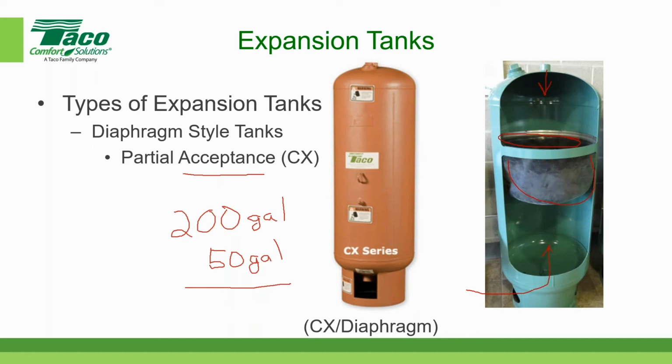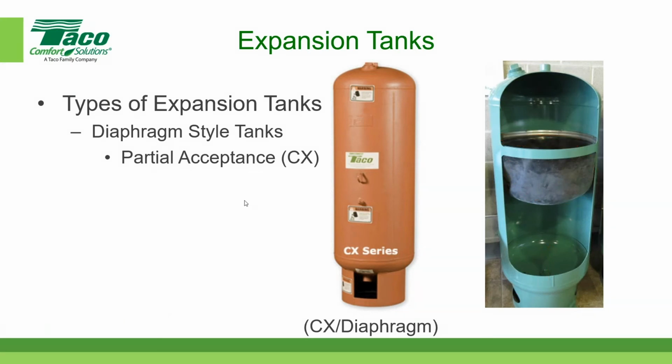Before we go into sizing these tanks, any questions about what we've covered so far? Yeah. Which ones do you recommend, or how do you decide which one to use?